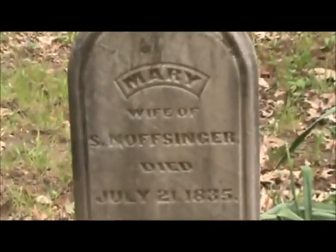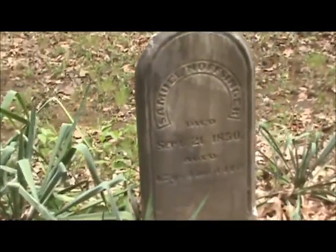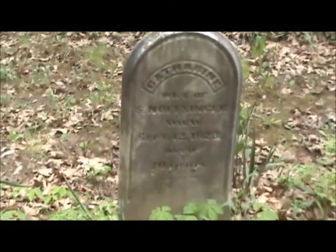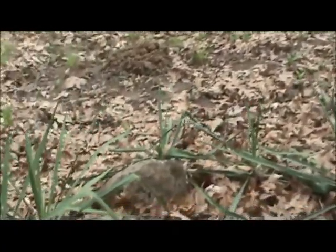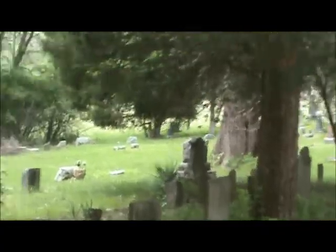1835. One of them yucca plants, and these are disintegrated headstones. And this probably looks like the location of the original cemetery. It's exactly what this is, and it just expanded beyond.